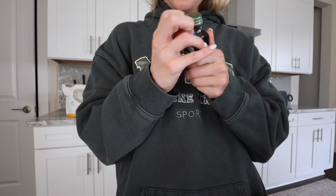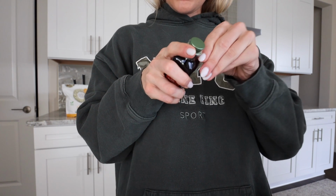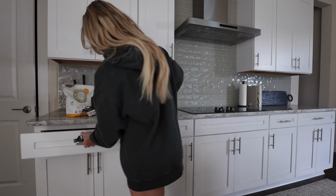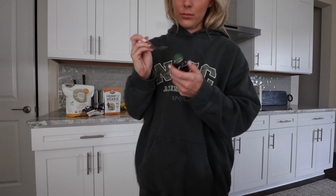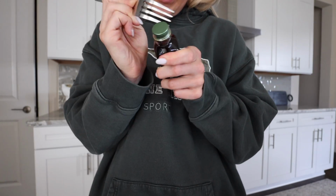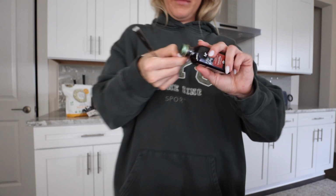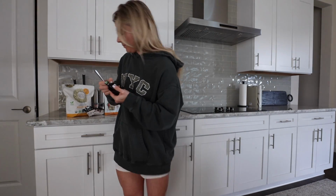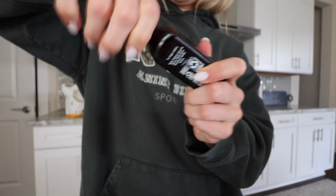How do I open this? I'm not gonna use my teeth. I've been so bad about that lately. Fork. It doesn't have like one of those edges to, okay, here we go. Little bits of vanilla. Okay, are we joking?